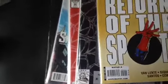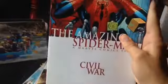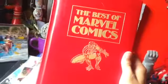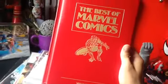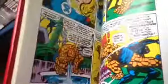And then I also have, I don't have them separately, but I have the Civil War storyline in kind of like a book that's all the comic books for that. And then all the Amazing Spider-Man tie-ins to the Civil War comic book. I also have this book, which holds old classic ones, the best of Marvel Comics. Of course, it's awesome that it has Spider-Man on it. And if you look in it, it has some of the old comics. You know, and they're really good.